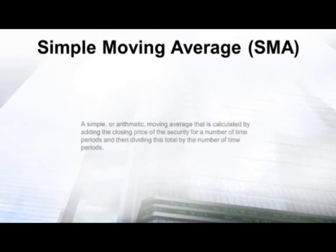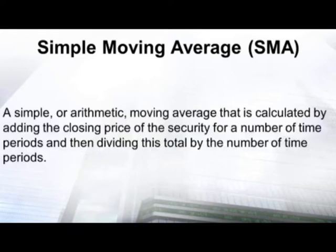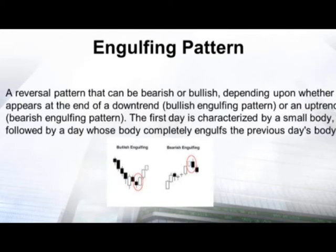Okay, so for any of you just starting out, the simple moving average is just calculated by adding the closing price of a security for a number of time periods and then dividing this total by the number of time periods. Just a straight average, okay? Very simple. Again, we use the 20-period simple moving average. Now, the engulfing pattern is a reversal pattern, a Japanese candlestick reversal pattern that can be bearish or bullish, depending on whether it appears at the end of a downtrend for bullish or at the end of an uptrend for bearish engulfing pattern.